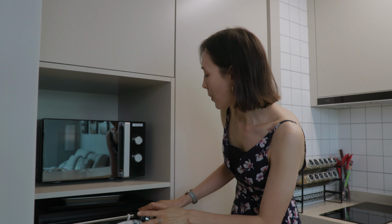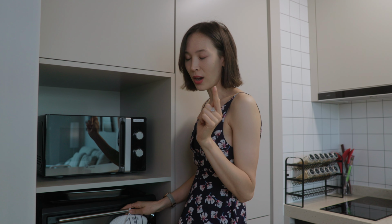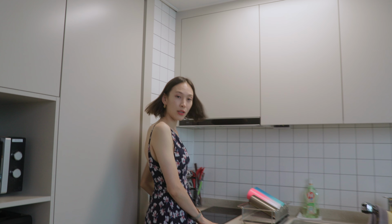Then we bought this little oven, and we use this pretty much for baking. Ovens are also not too common in the normal Korean home. It's nice to have there. Storage space. Oh, and then we have the induction stove.